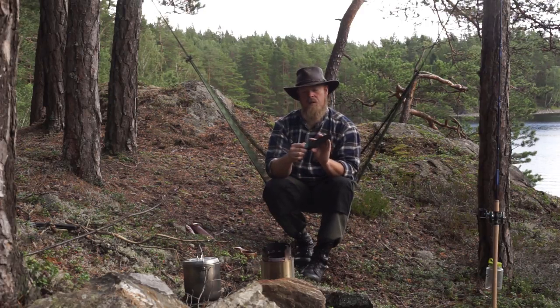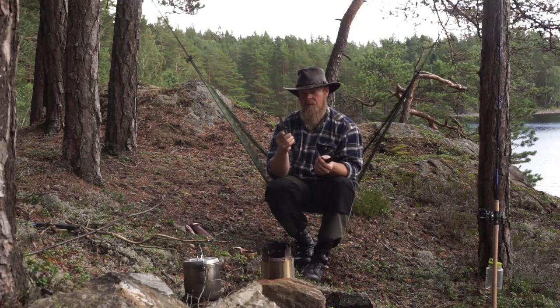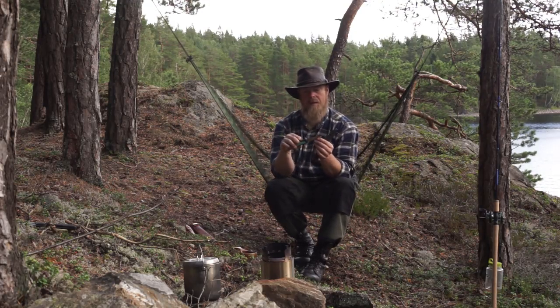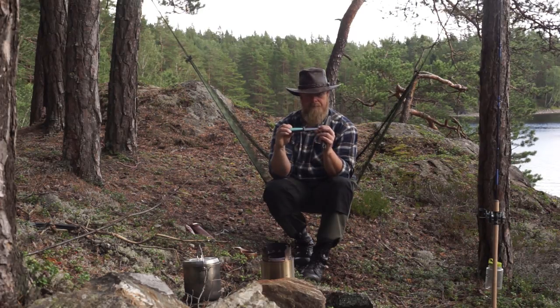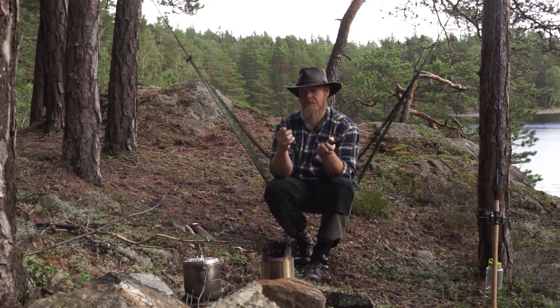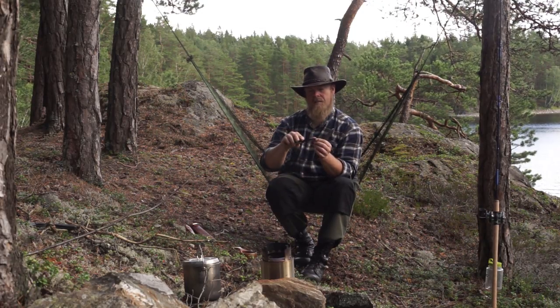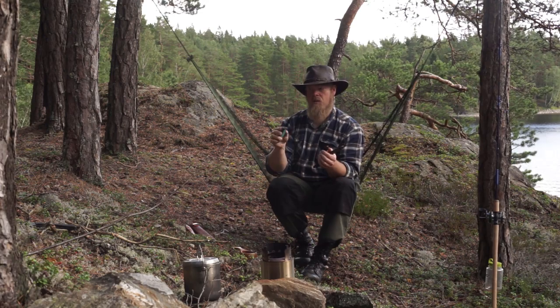This particular model is called Flex. It's a really thin blade. I think it's about 1 millimeter thick, and it's flexible. That's why they call it Flex, I guess. And it's a really cheap knife. It's mainly made for construction workers and carpenters and stuff to get into some tight cuts with this knife.